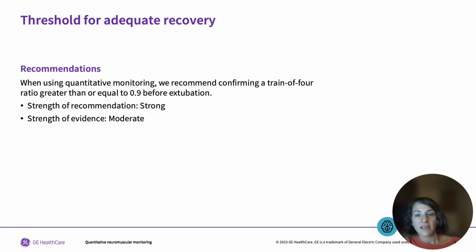So the next recommendation, the third recommendation, establishes just the importance of, when using a quantitative monitor, establishing that you have a train-of-four ratio of at least 0.9 before extubation. The strength of the recommendation is strong, and the evidence for this is quite good. There are numerous studies that have demonstrated that train-of-four ratios less than 0.9 increase the risk for all kinds of complications, in addition to just being generally uncomfortable for patients during their post-op recovery.